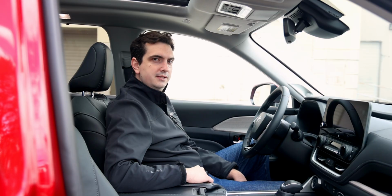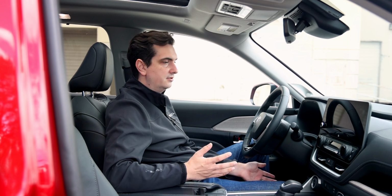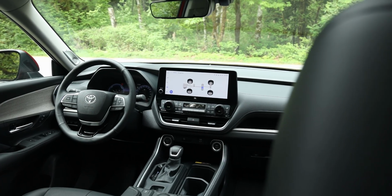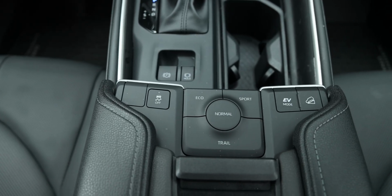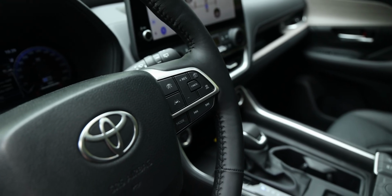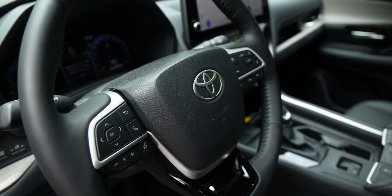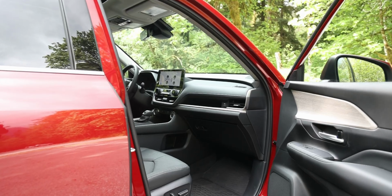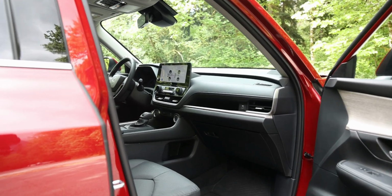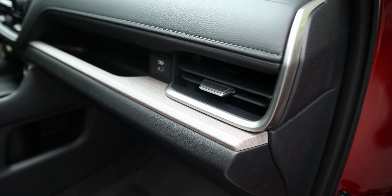Now let's take a look at the inside of the Toyota Grand Highlander, and it is very simple to use. It has physical climate controls, physical buttons on the center console for the different drive modes, and physical buttons on the steering wheel, and all of these are very, very simple to use. It's not the most eye-catching interior design, and Toyota has tried to spruce it up just a little bit with the fake wood that's on the door panel, as well as the dashboard.